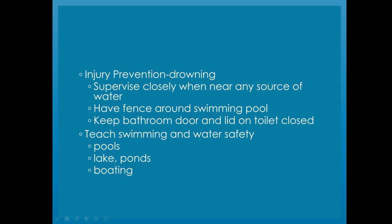So this talks about drowning. You want to supervise them closely when they're near any source of water, have a fence around a swimming pool, which I believe is also a law now. Keep the bathroom door and the lid on the toilet closed. Teach swimming and water safety. So it's interesting because everybody thinks about pools and lakes and big bodies of water when it comes to drowning.